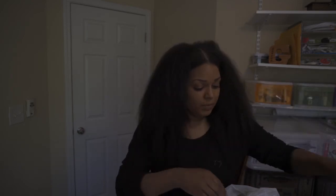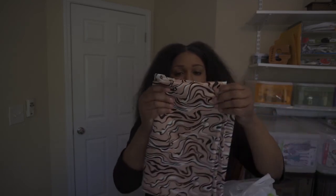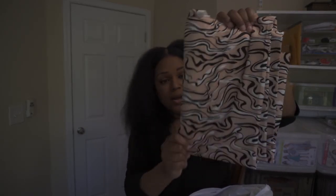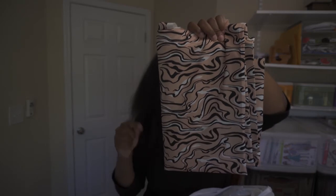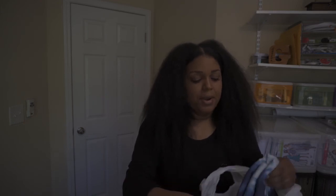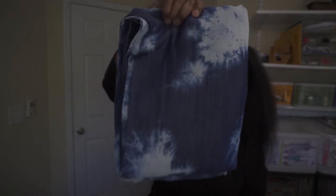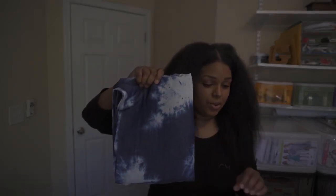I purchased this abstract kind of tiger print from Joann's. I got 2 yards of it because I want to make a tunic top out of this particular fabric right here. And then last but not least, I purchased, it's not quite 2.5 yards because I didn't have 2.5 yards, but it's this tie-dye denim fabric from Joann's store.